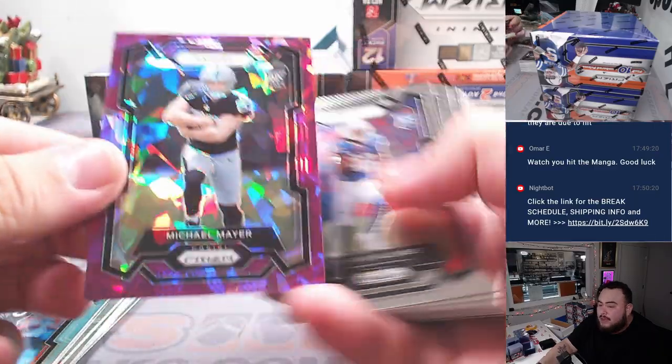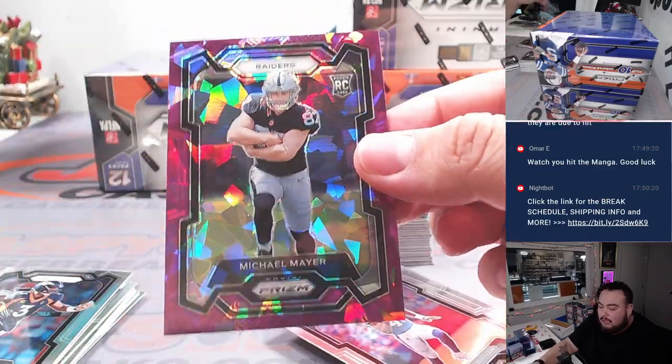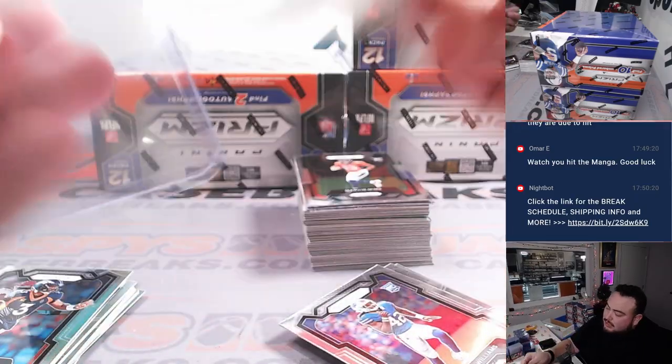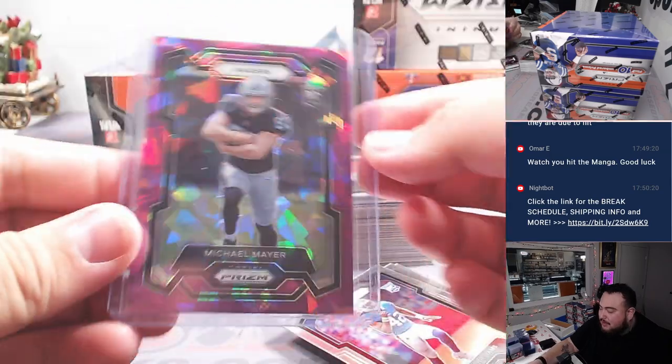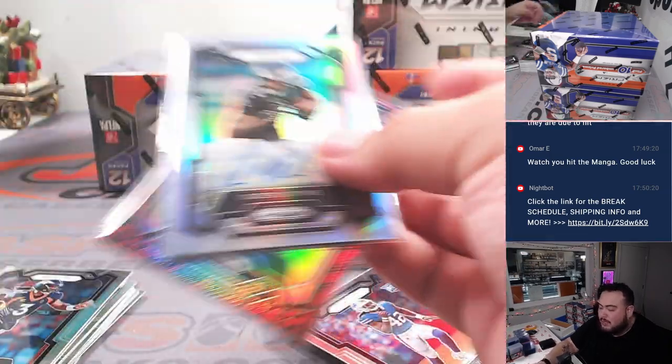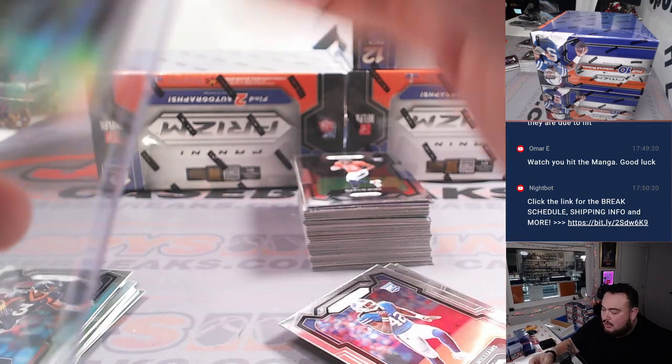How about another Michael Mayer purple? Is this the same box? I feel like it's the same box. 76 out of 225. Look at that, man. I know we haven't got any ink yet for the Raiders, but color is very nice. That's what we want to see.